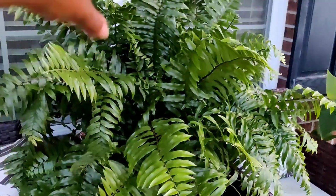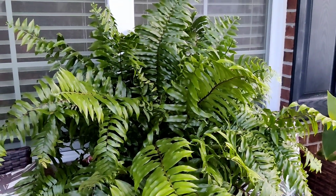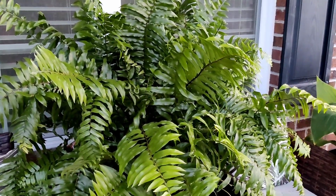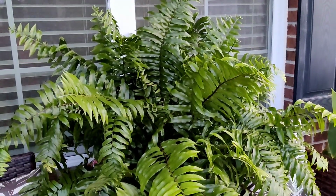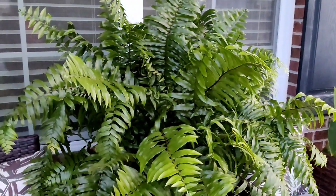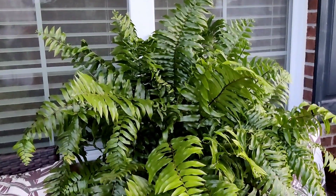This right here is a Macho Fern. So you guys know normally I do the Boston ferns every year. Boston ferns just shed like crazy, and it drives me insane. The Boston ferns are gorgeous. However, I like the Macho Ferns because they don't shed, you guys. And they're just as big and bold and lush. So yeah, I will be doing this every year as well.